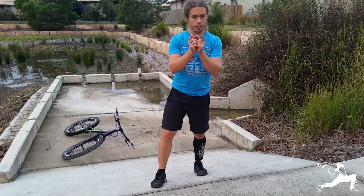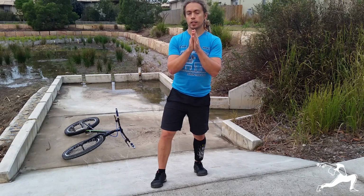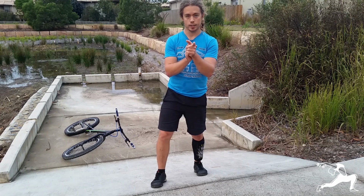Which way do I want to come into this? Okay, let's come into it this way. Let's look at what a coarse sediment forebay will actually do and whether coarse sediment matters.